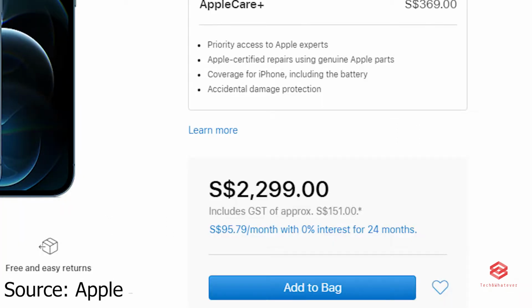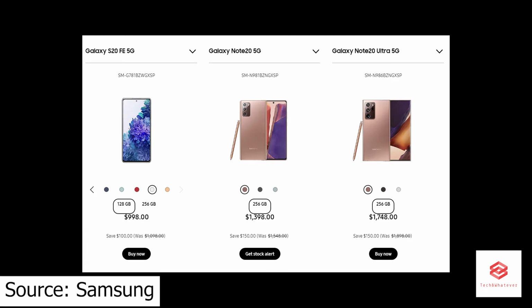It can get quite stupid if you try iPhone 12 Pro Max and max out everything. It's gonna be $2299. You can seriously buy a really good laptop with it. So I don't know what's going on there. But guess what? Samsung dropped prices for their 5G phones. Launched a new one to compete.